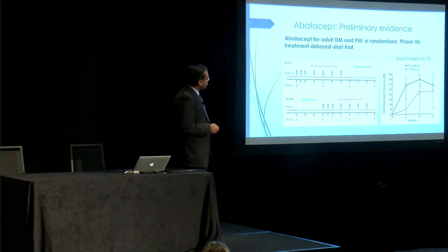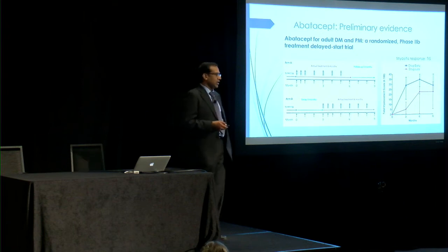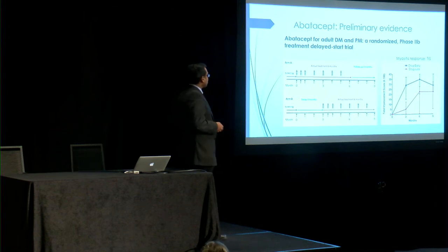Basically, the patients who got the drug early, this is the black bar, improved significantly within 3 months. And after that, they plateaued. But the patients who didn't get the drug for 6 months did not improve much. But when they did get the drug at 3 months, they improved again significantly. So again, that showed good evidence that this drug may actually work in polymyositis and dermatomyositis patients.